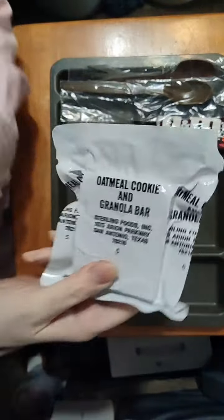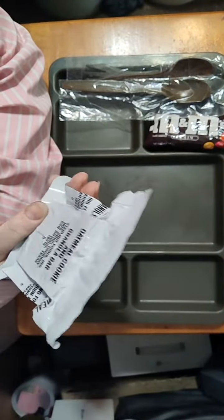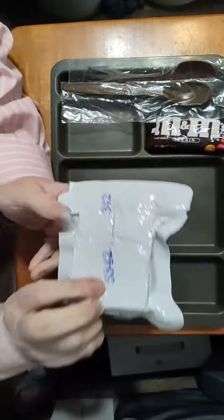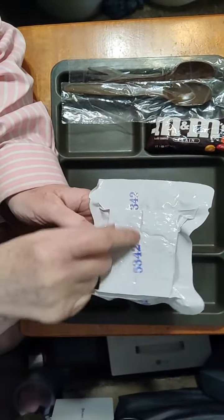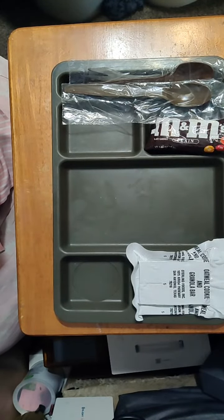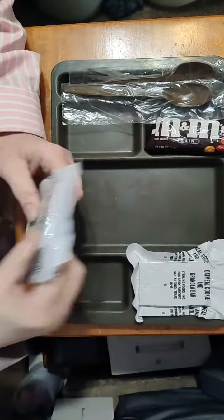They got 2 bars in here, an oatmeal cookie bar and a granola bar, same shape. You can see here where the 2 join. Brownie, chocolate covered, but it's as thin as the chocolate covered cookie bar.